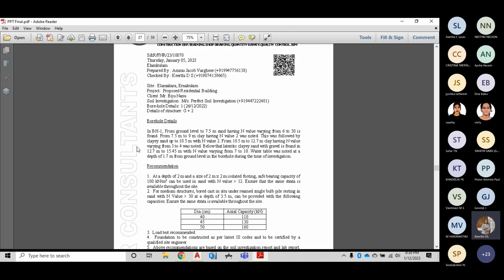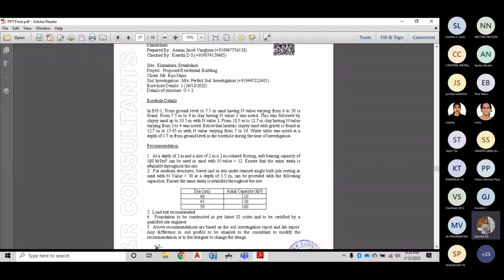If you look at the recommendation part, you can see we are giving multiple options, one for isolated footing, that means shallow footing, and one for a deep foundation, that is underreamed pile. Here also we are giving capacities up to 50 cm dia pile. In case of underreamed pile, it's pretty difficult to go for a 60 centimeter dia pile because the bulb formation is difficult for construction at site. It is difficult to form this bulb in a 60 centimeter dia pile.